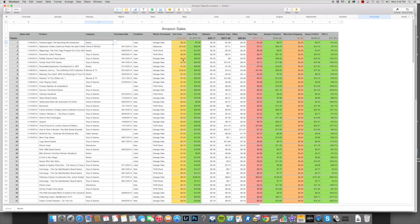And then this column right here, the yellow, is how much I paid for the item. So for that game, I paid $1.50 for it. And then I sold it for basically 25 bucks. And here's all the fees Amazon takes. This is the main Amazon fee, and there's probably shipping in there, so they gave me some money back. So the total fees on this item was $7.11. So I got paid by Amazon $17.88.